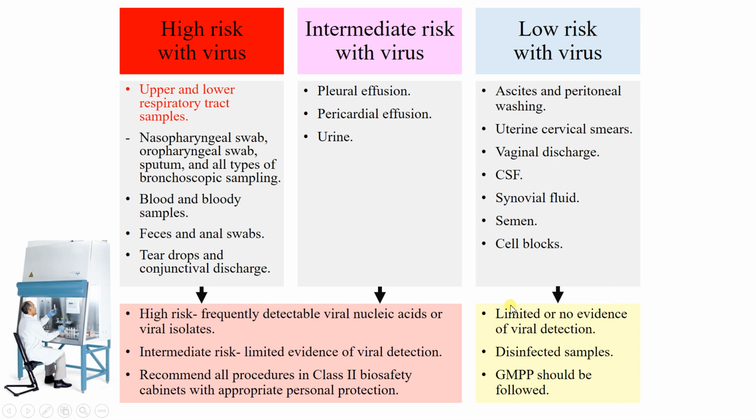So for low risk samples, be safe, don't panic. Just do your routines, and for sure, do the clean work. For intermediate risk samples with viruses, we need to pay attention to them.